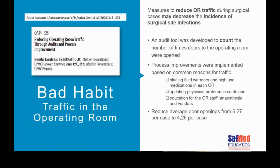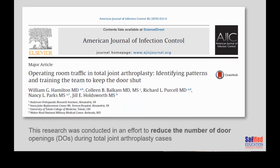In this particular instance, they were able to reduce the average door openings from 6.27 per case to 4.26 per case. That number worries me tremendously because if we have a look at the other research around door openings, I'm surprised it's that low. A paper published in 2018 around traffic, again with total joint arthroplasty procedures.